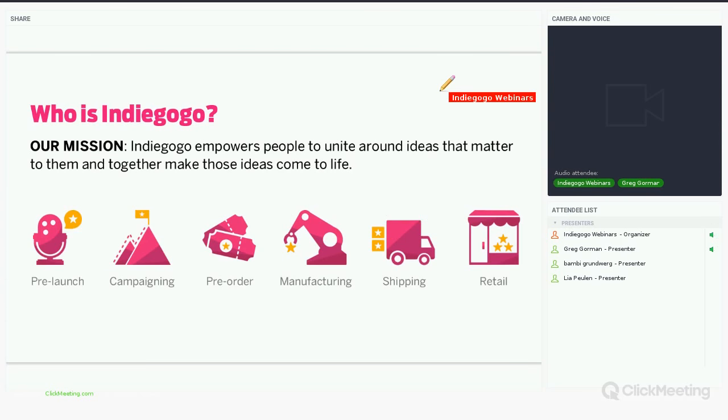All right, so for those of you who aren't familiar with us, who is Indiegogo? Originally launched as a crowdfunding platform, Indiegogo is now the place for entrepreneurs to move their ideas quickly from concept to market. Our mission is to empower people to unite around ideas that matter to them and together make those ideas come to life.